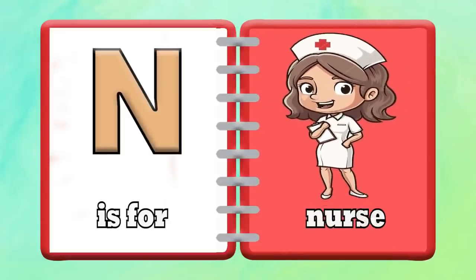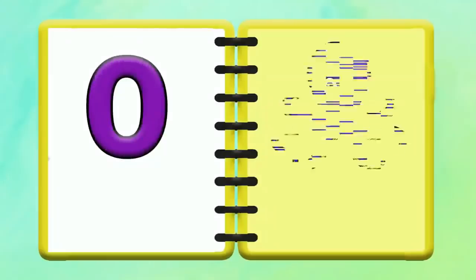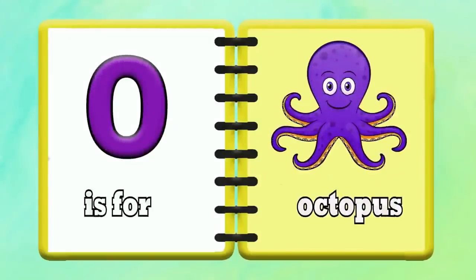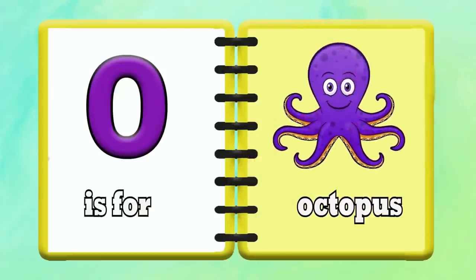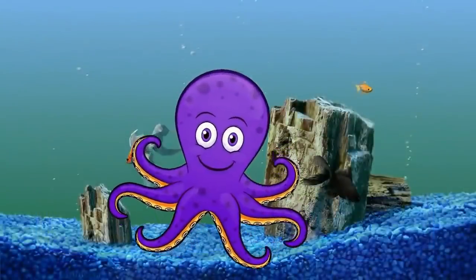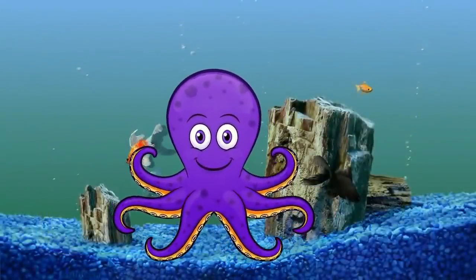Profession. Nurses care for sick people. O is for octopus. Octopus have three hearts. Do you know what their blood color is? Blue.